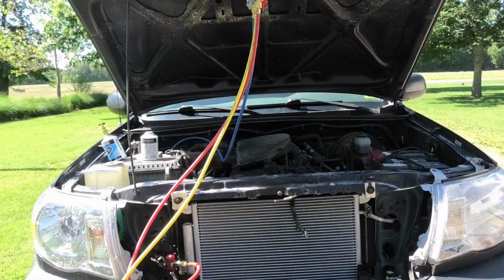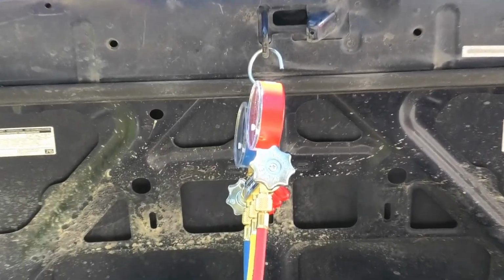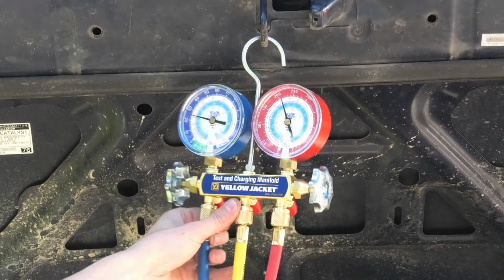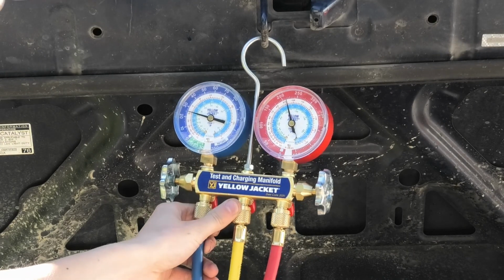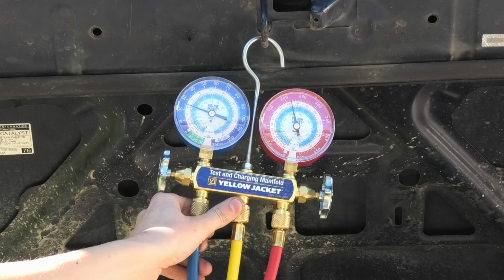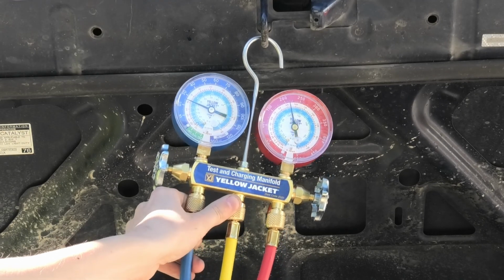Okay, with everything running a full load on the AC, we're at 25 and 200. I think that's just about right. We're a little over 200 and slightly over 25 now, so that's right on spec for what the service manual is calling for.